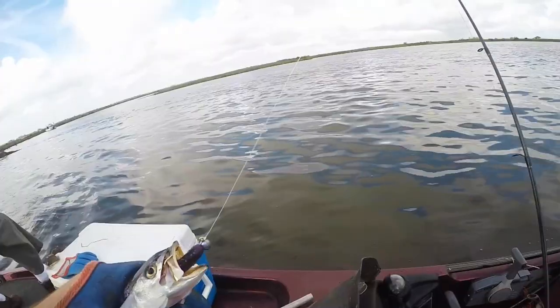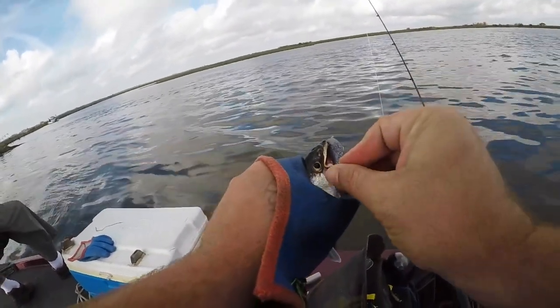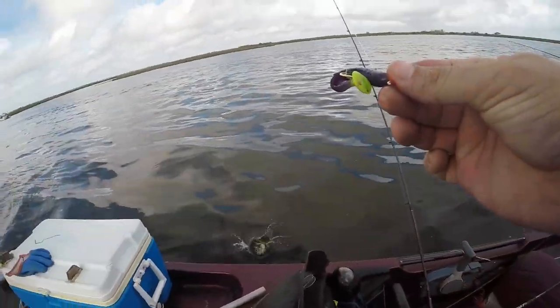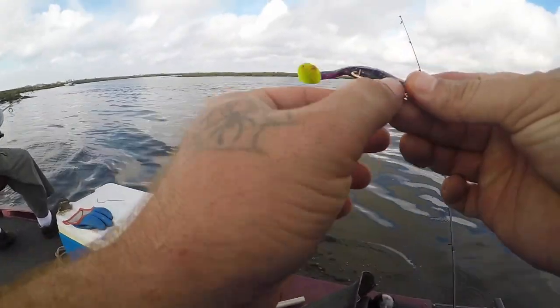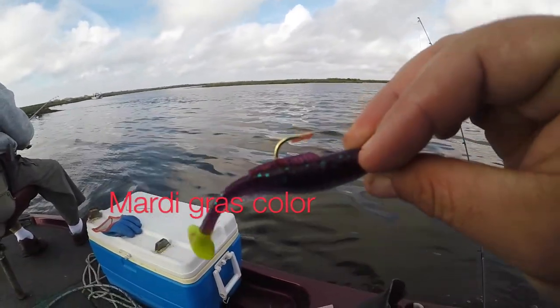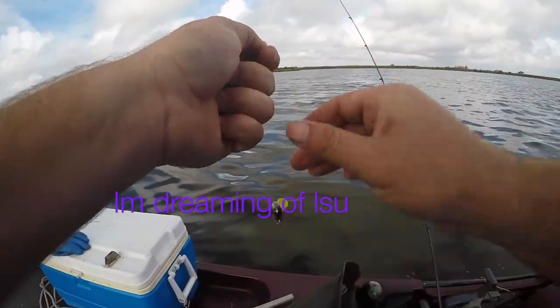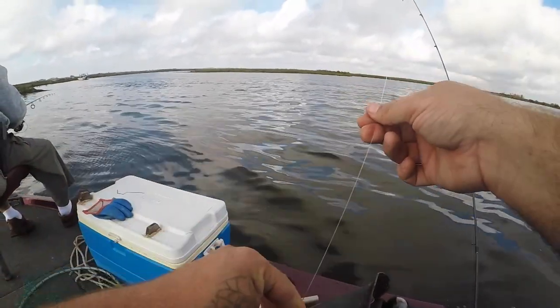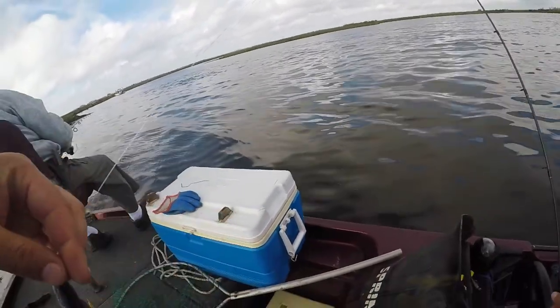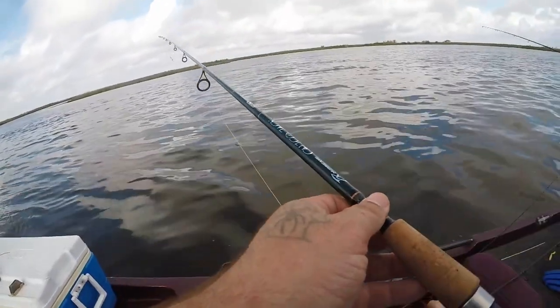Another little one. For those of you that don't know what this color is, it's called the Fighting Tiger from H&H. Got it on a 3/8 ounce jig head, 30 pound monofilament leader, probably about 2.5 feet. So that's just the deal.